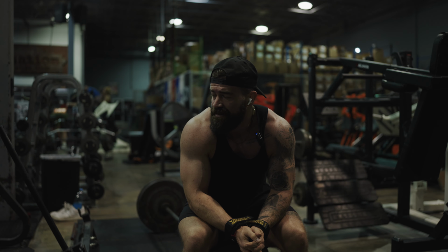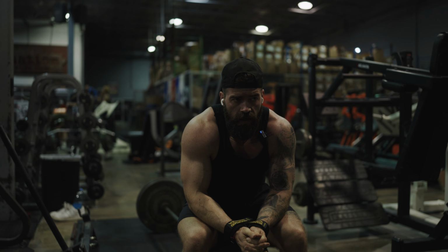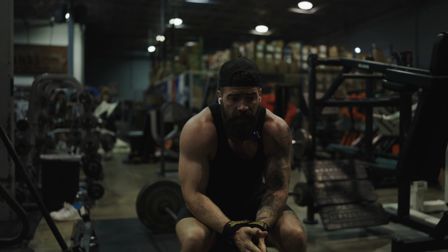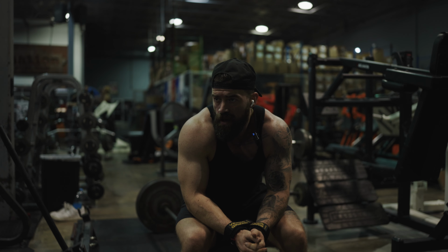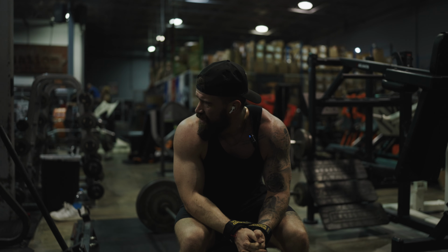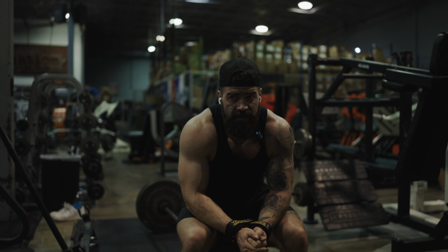Hit some seated leg curls, then some RDLs now. Hamstrings are pretty wiped from the leg curls, but everything else is feeling pretty good. So we'll hit one more set here and then go lying leg curls. I'm gonna get into some back work.